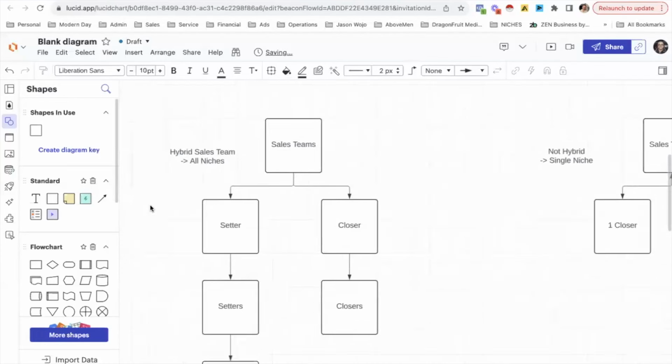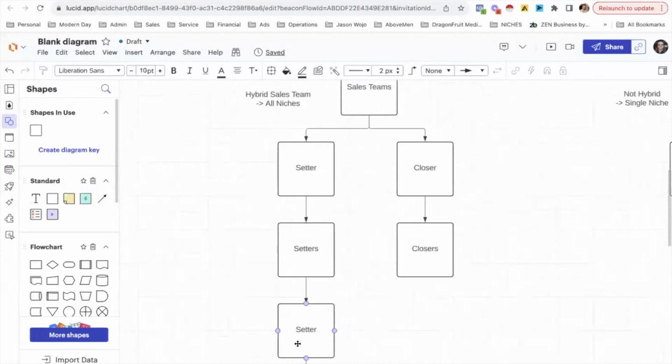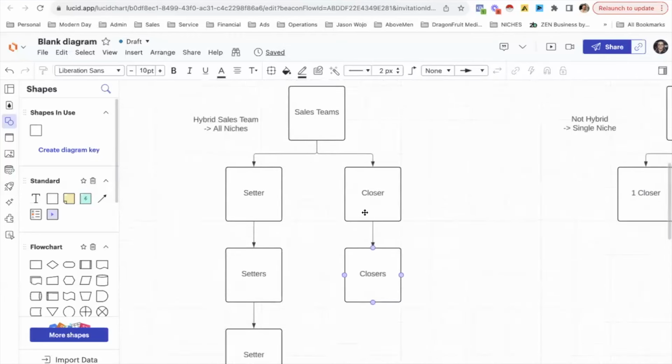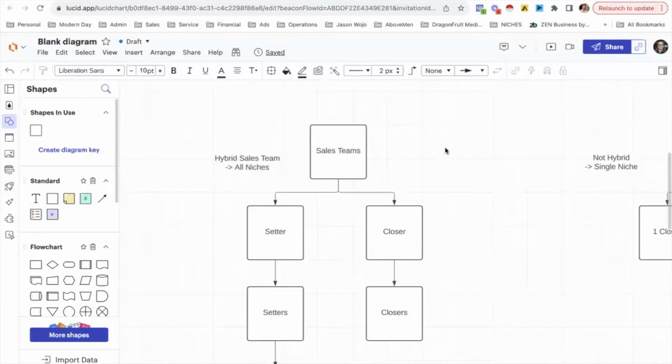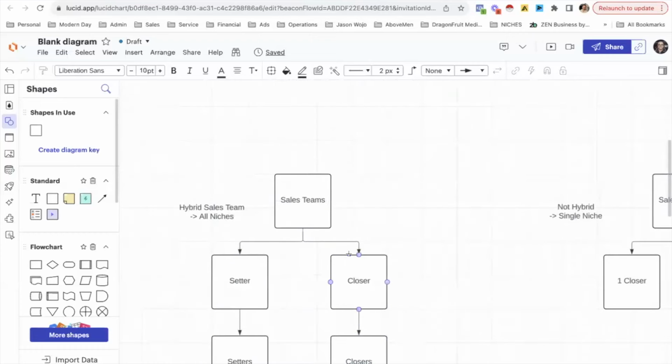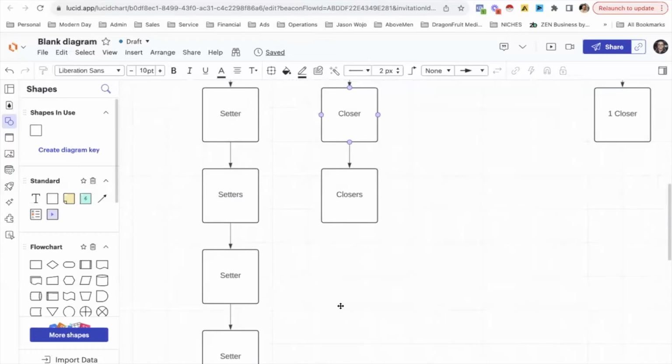What's nice about the hybrid model is that you have these setters competing against each other. They all have access to the same leads, the same niches, so there's no excuse. They can all just call whichever they want. Same thing with the closers. They're all competing against each other, so you can build a good culture here and have tournaments and all that, because everyone's calling the same people, right?